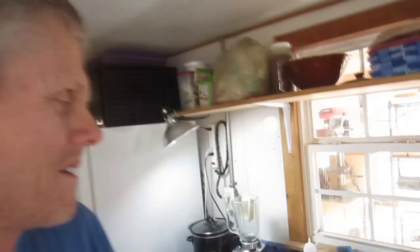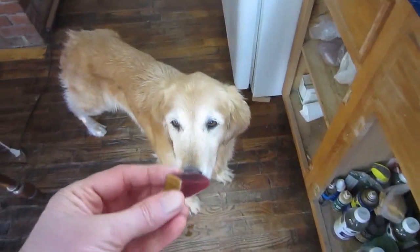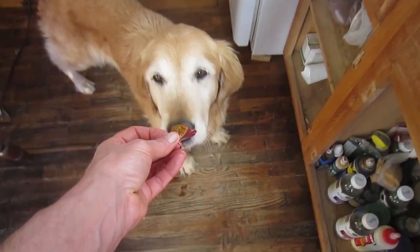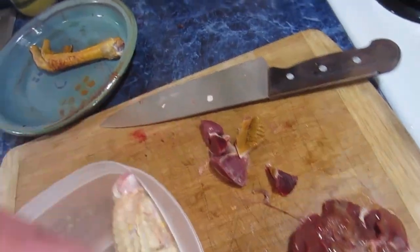Okay, so this is by no means easy. Raising the chicken, killing the chicken, and then butchering the chicken, and now I've got to cook it up. And so it's a do-it-yourself thing. And just like they say, if you want something done right, you have to do it yourself. And this is a really, really good example of that. This is the gizzard. Look at that. Pure nutrition. I just gave her half the heart. And now let's give her a little liver raw.